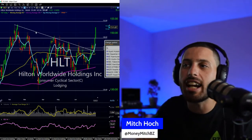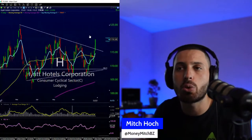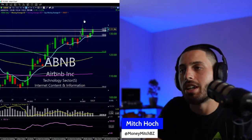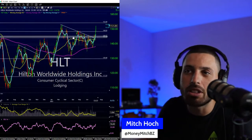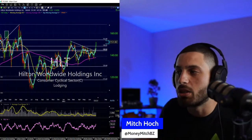And then if you take a look at Hyatt, Hyatt was in this kind of symmetrical triangle down here, now really taking off here towards the 120s. And I talked about that probably would go ahead and help Airbnb go higher. Airbnb now towards 132s and looks like it could continue pushing higher. These all sound great. And to tell you the truth, I think these lodging stocks could keep climbing higher. So keep your eyes on it. Hilton, Marriott, those are pushing strong. Hilton almost back up there towards this high up here. We'll see what happens once it gets up there. But who knows? Maybe these really start getting the legs going and lodging stocks really starting to push.